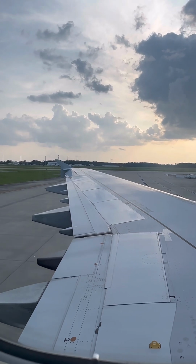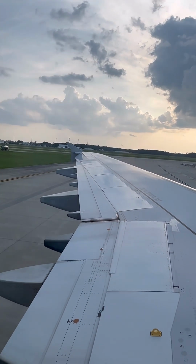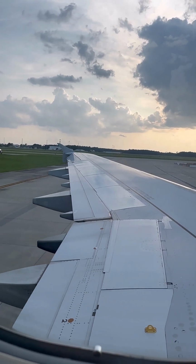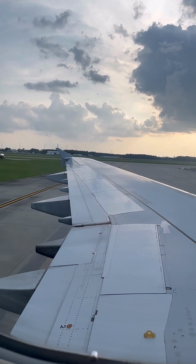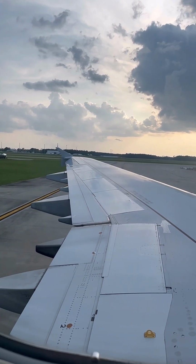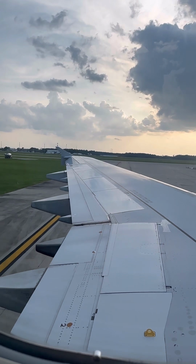If you haven't already fastened your seatbelt, insert the metal end into the buckle and pull the strap so it's tight across your hips. To open your seatbelt, lift the top of the buckle. And remember, seatbelts should be fastened whenever you're seated in case of unexpected turbulence.